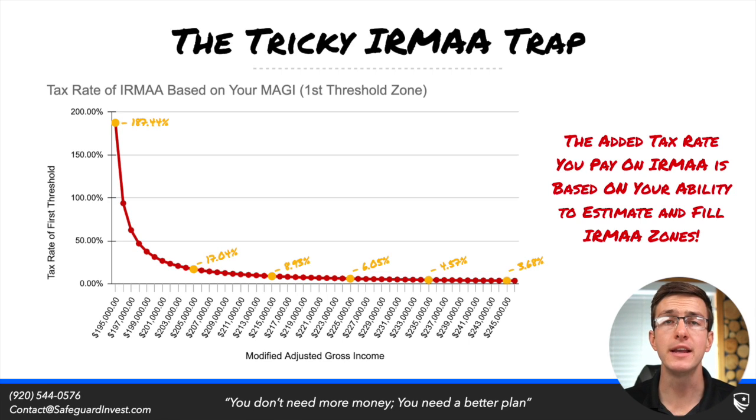So hopefully this makes sense. All I'm showing here is what your marginal tax rate would be if you mismanaged IRMAA zone. And so the added tax rate you pay on IRMAA is based on your ability to estimate and fill IRMAA zones. Now understand, this isn't going to be a perfect science. If inflation starts running hotter than we had previously expected, it will be much more difficult to fully maximize an IRMAA zone. There are going to be some mistakes made here, but we want to try to get as much as we can out of these given zones.